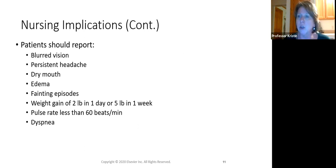Patients should report. So if you're giving this medicine, and I'm going to say this to my students, make sure that you really look at this, because you want to be able to explain and teach the patient what they should report. What is something that's abnormal that you need to let us know is going on? Blurred vision, persistent headache. Now, some of these medicines can cause headaches, but if the headache never goes away, that's not a good thing. We need to know about it. Dry mouth, edema, fainting episodes.